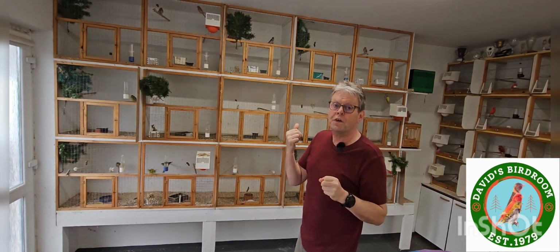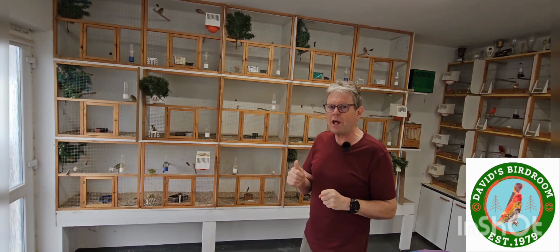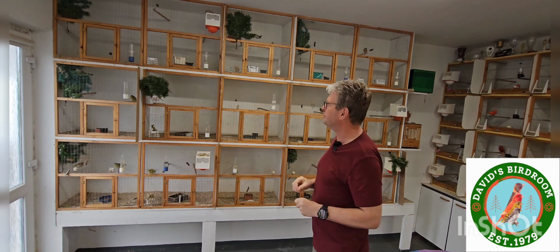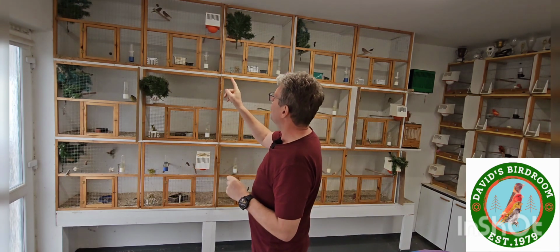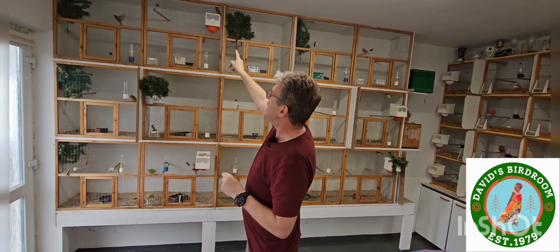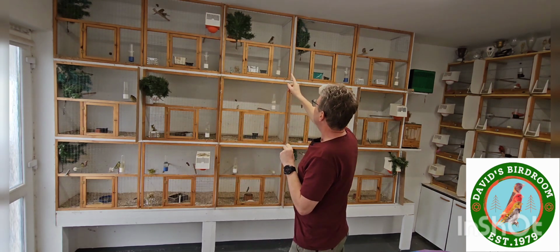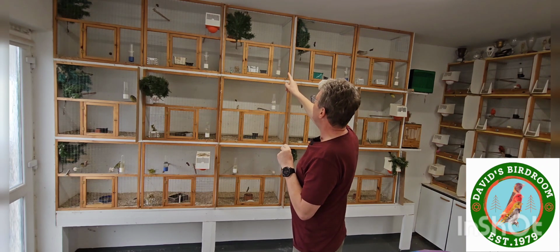So, over on this side, the native birds, the redpolls, the siskins, and the mules, things are happening. Pair number 1 have a nest built. That's not so bad, a pair of redpolls. Second pair, mule and redpoll.